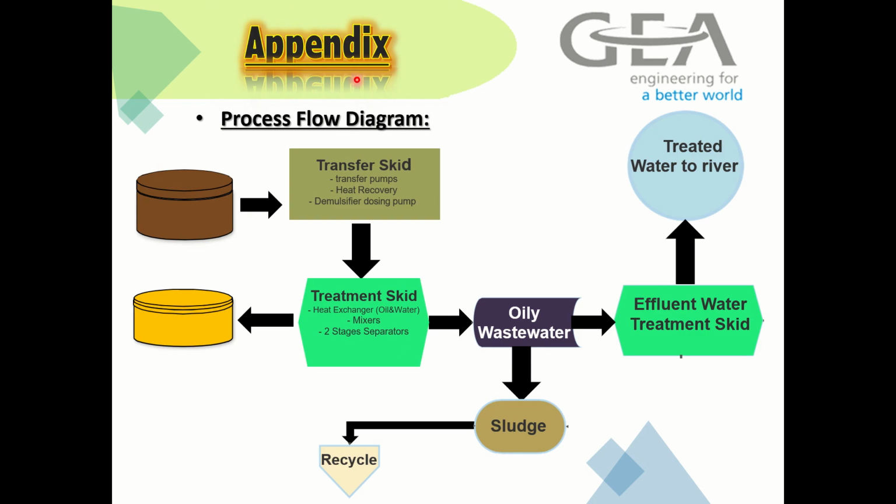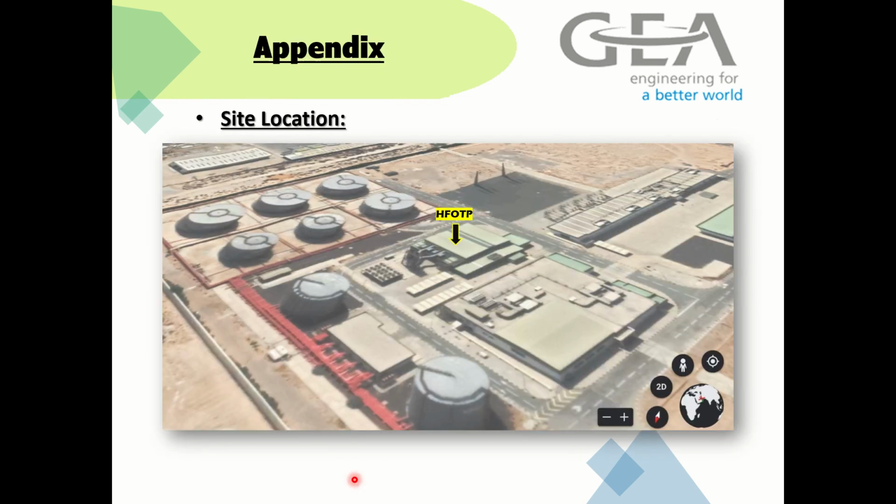Here, finally, the index. This is the annotated storage. Also you reach the transfer skid, transfer pump, heat recovery, fire pump. Here the treatment skid, and here the treated HFO, the oily wastewater, the effluent water treatment skid, and here it is directed to the river as pure water, and the sludge is recycled also.